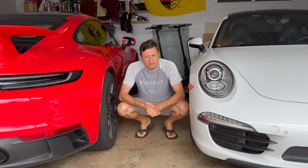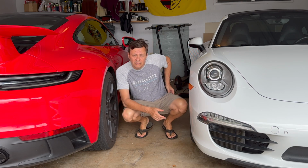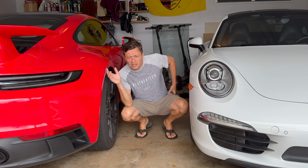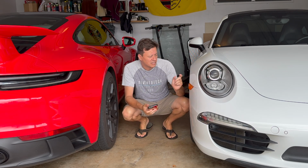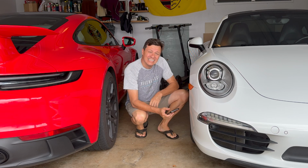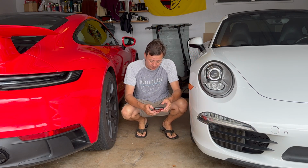This is my simple, yet fantastic and messy garage. This is a 992 2024 Porsche 911 GTS, and this is a 2016 911 991 Carrera S.